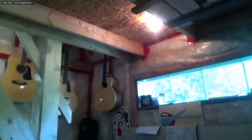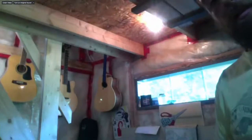So, there's some maple. This is from Chigang. This is from Corbier Sano. This is like crazy bird's eye maple.